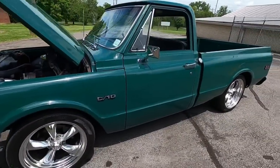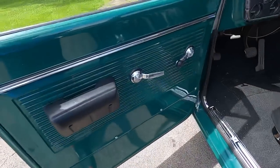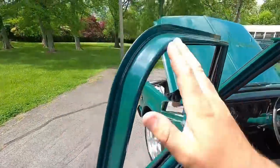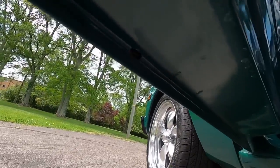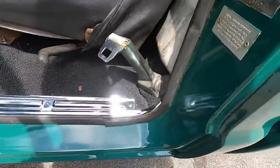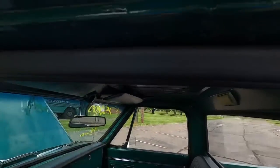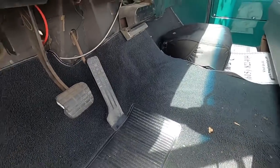All right, let's open her up. Check out the inside. Door panel on this one, just nice and clean. At the bottom, your jamb seal. Carpet's been replaced at one point. You can see it's in nice shape.